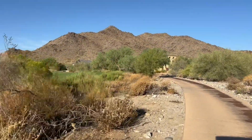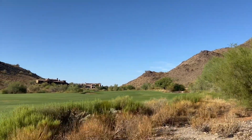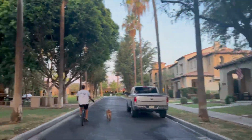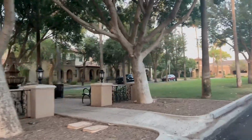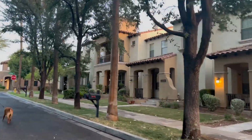This community is very walkable. It also is golf cart friendly, pedestrian friendly. So you see people traveling in all different modes here. And very friendly neighborhood, quiet neighborhood, tree-lined streets. This particular portion of Verrado has a lot of mature trees, very pretty setting. So this is a great find.